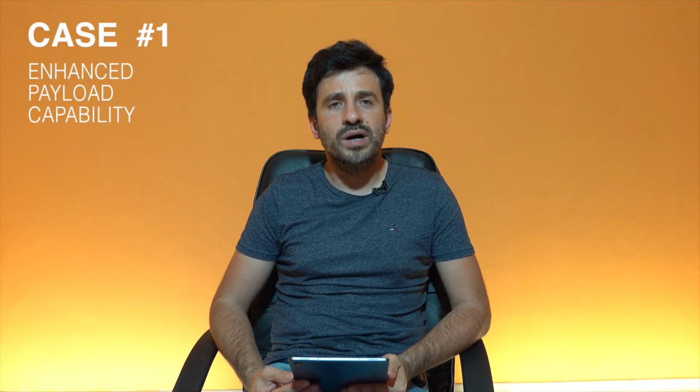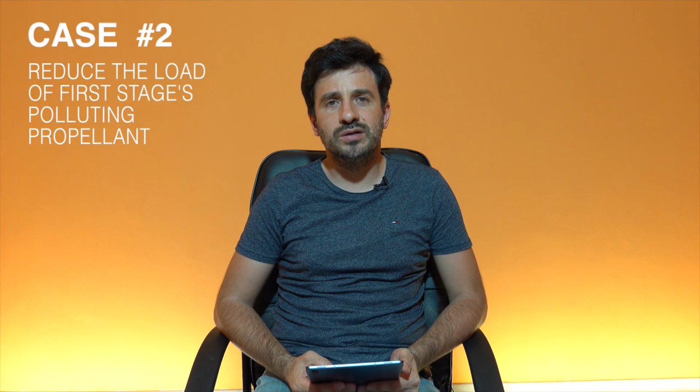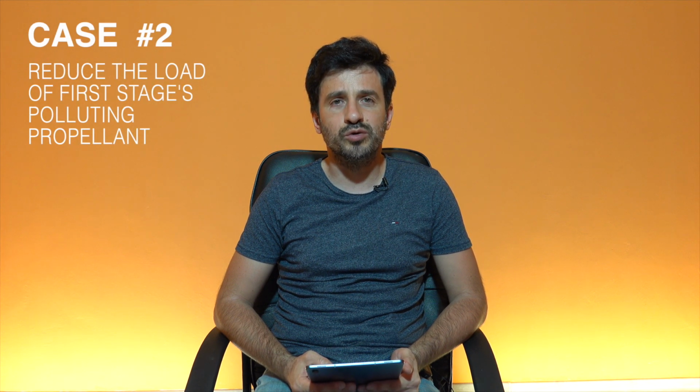Case study 1, enhanced payload capability. Depending on the rocket that is analyzed, the use of LAS strapped on the vehicle airframe could lead to an increase of rocket payload capability from 20 to 30%, as we can see in the case of Atlas V 500 and Falcon 9 rockets.